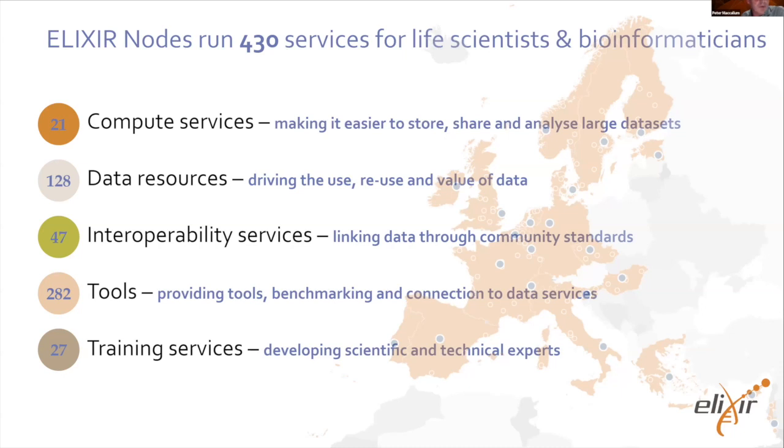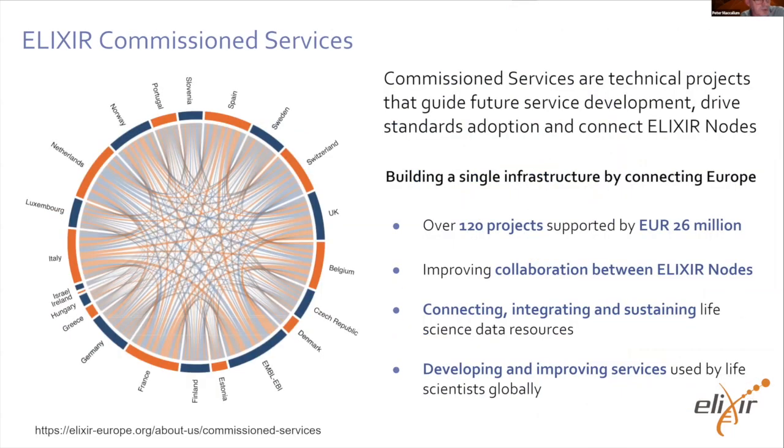And we represent training organizations across the ELIXIR nodes as well. So the services tend to be provided by the nodes. ELIXIR runs a program of activities that allow us to link together these individual node activities. And our mechanism for doing that is a funding model that we call commission services.